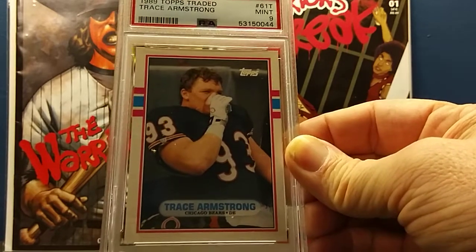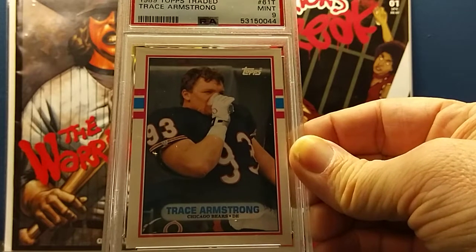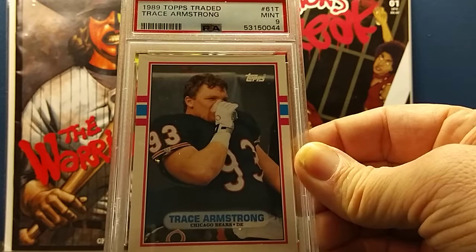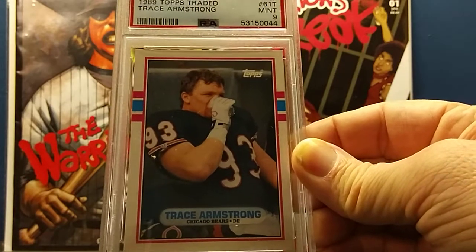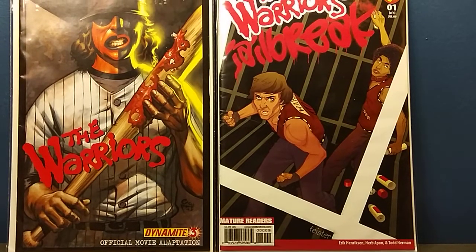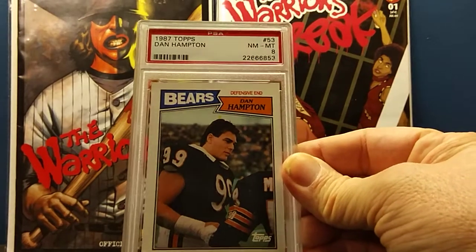The 89 Pro Set. The Topps Traded, and there's one more. I can't remember what it is off the top of my head, but there's one more rookie card he's got out there that I want to get. And an 87 Dan Hampton for the Topps Basic.